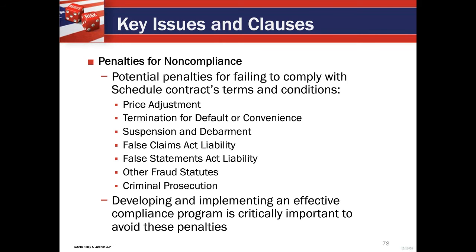In terms of that clause, it requires commercial item contractors to have a code of ethics and business conduct and to make it available to employees. Although not required for commercial item contractors, they are encouraged to have business awareness and ethics programs and other types of compliance measures. So that is a clause to take a look at and to make sure you're complying with it, and it gives you some suggestions in terms of compliance.